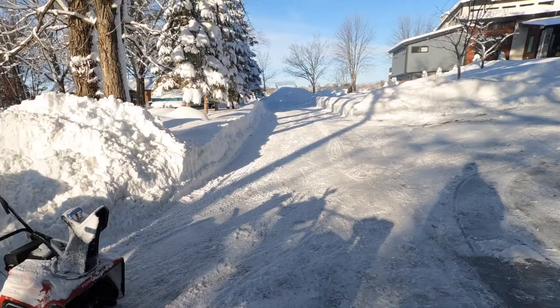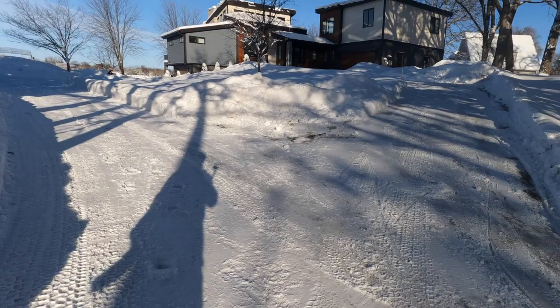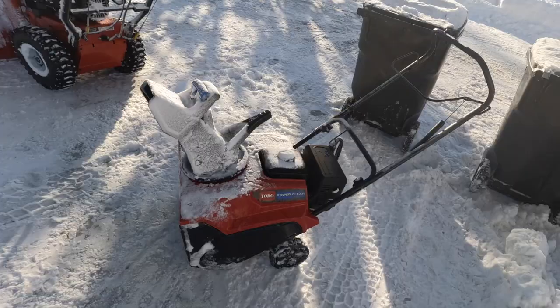All right, guys, got her all wrapped up. Looks pretty nice. Clean lanes. Up top's all done. It's the Toro Brigade right here.